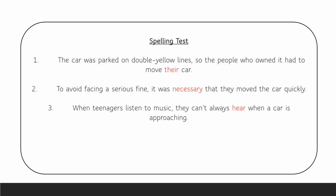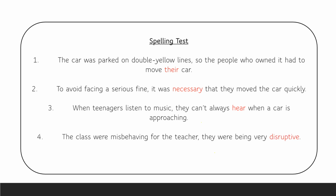Number 4, the class were misbehaving for the teacher, so they were being very disruptive. So disruptive is spelled D-I-S-R-U-P-T-I-V-E. And our final one in this series, I love English. I would definitely be attending next week.